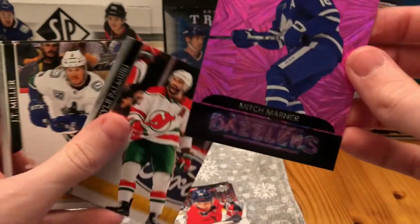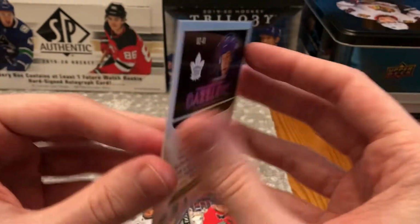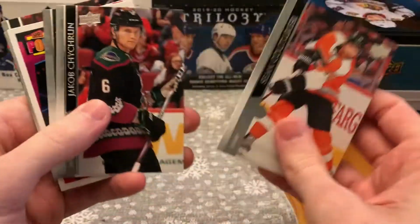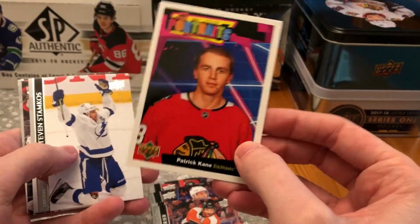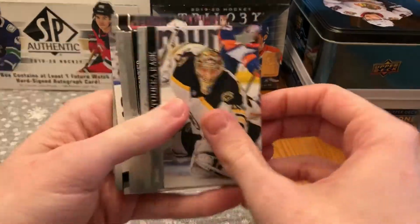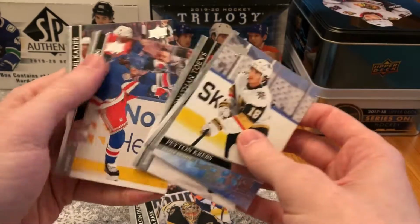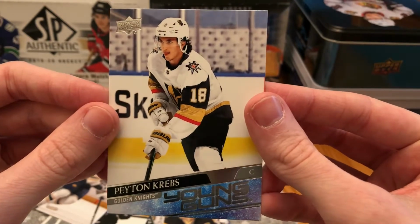Dazzlers pink. Ooh, Mitch Marner. I think I have a pink Ovi one. It's not a bad start. Dazzlers pink, Mitch Marner. There's another insert there. Portraits. Patrick Kane. Portraits. Another Young Guns. Peyton Krebs. Let's check to make sure nothing. Peyton Krebs Young Guns. All right. So that's three already.